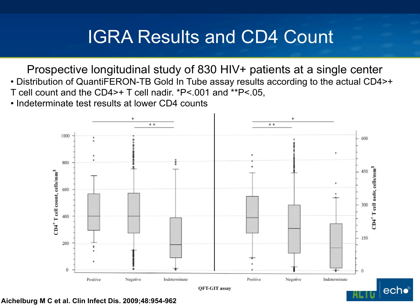This is data from, I think, Spain, where they looked at a longitudinal study of almost 1,000 patients at a single center and looked at IGRA responses in individuals by CD4 count current and CD4 nadir. And the point of the slide is to show that indeterminate results were more common in individuals with low CD4 counts, suggesting that the test isn't working very well at low CD4 counts and warrants retesting when their T cells are higher.